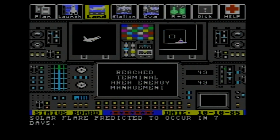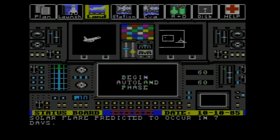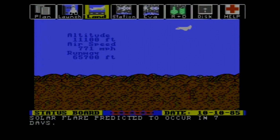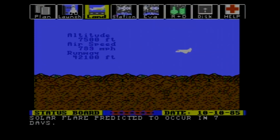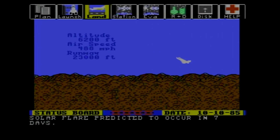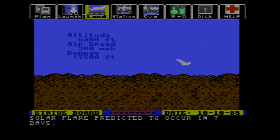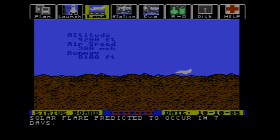You come down, you want to kind of gauge your speed and your altitude so that you land just right. Worst possible thing is that you'll damage the space shuttle and it needs to be in repair longer. 28 days is the maximum repair period. After a few times of launching and landing, to be honest, it gets kind of old. And you will learn that you don't always need to do it just right.